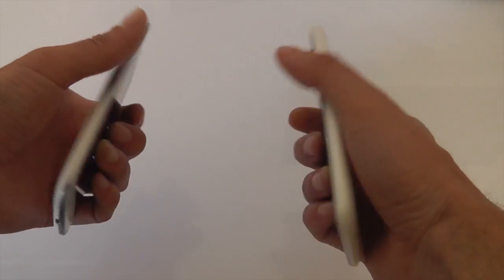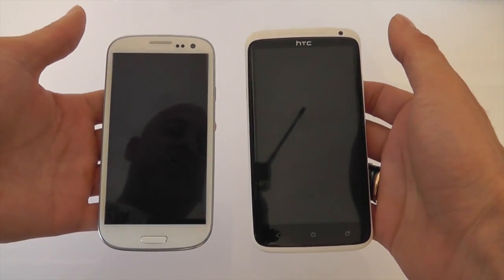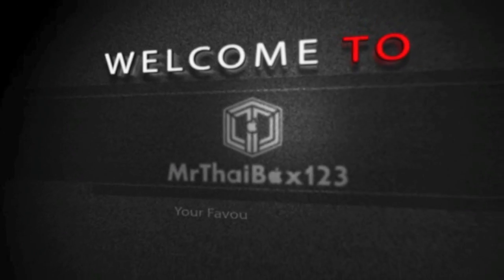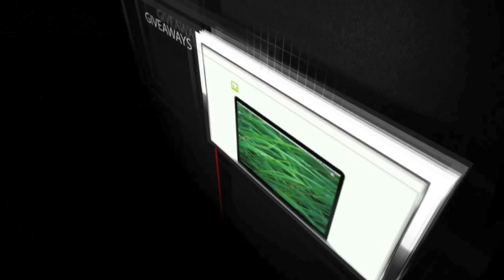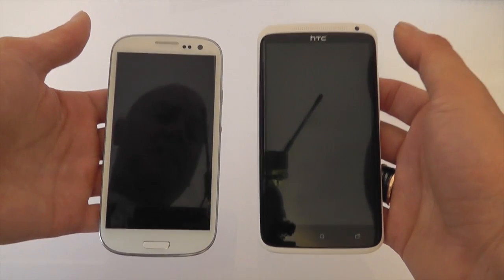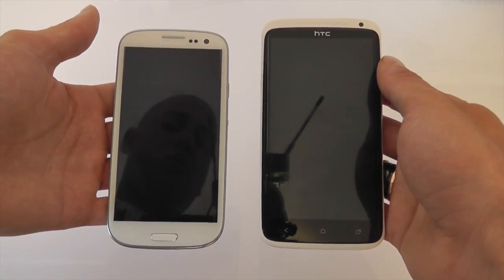This is Mr. Tybox123 and in this video I'm going to be doing a comparison of the build quality and the design between the HTC One X and the Samsung Galaxy S3. So like I said guys, I'm going to be doing a comparison between these two phones in regards to the design aspect and also the build quality.